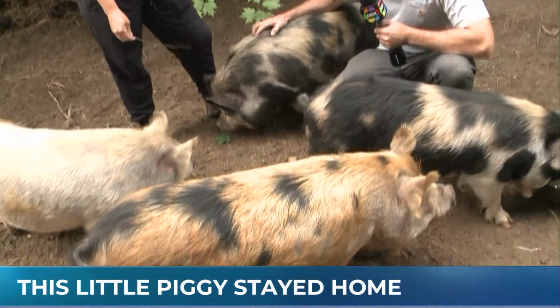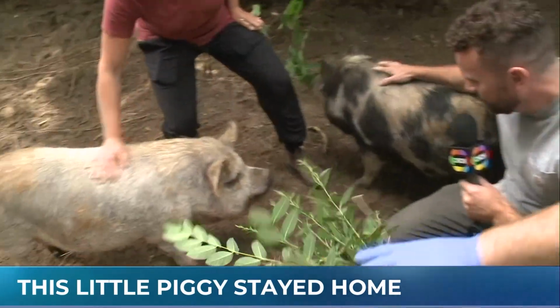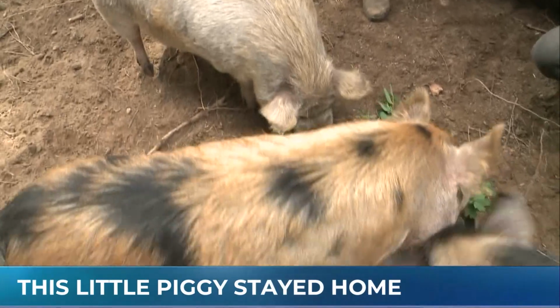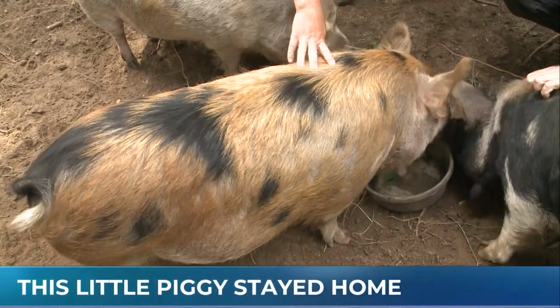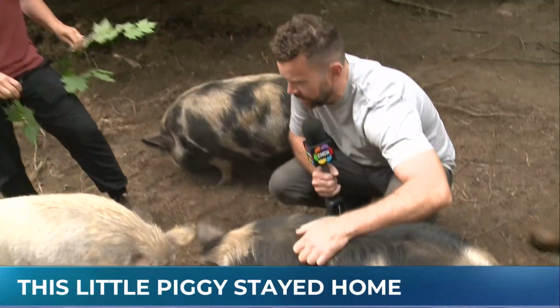So these are our resident Cooney pigs. This guy here is Spot. We have Charlie, Miss Emma. She's very pregnant, so she's going to have babies this week. And the baby daddy, Mr. Jason. You stud, Jason. Way to go, buddy.